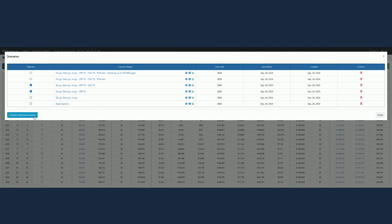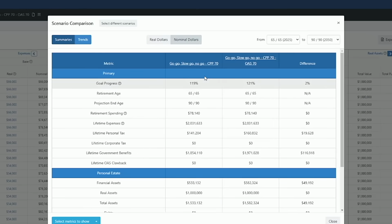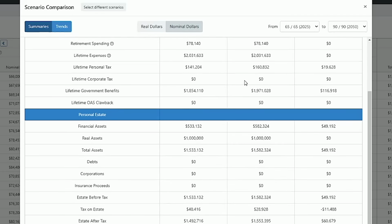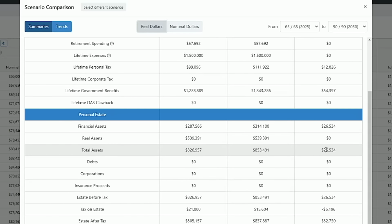That's not today's dollars. So if I go to a plan comparison, this is with CPP set to 70 delay, and this has both delayed. Let's look at this for a second. We're going to start here in nominal dollars. Our goal progression went from 119, or 19% buffer, to 21% buffer. It's a 2% increase. That's great. And the estate, like I said, goes up by about $50,000. It's $49,000. But in real dollars, that's a $26,000 increase. Now, again, I am not here to sneeze at $26,000. That's a significant amount of money.